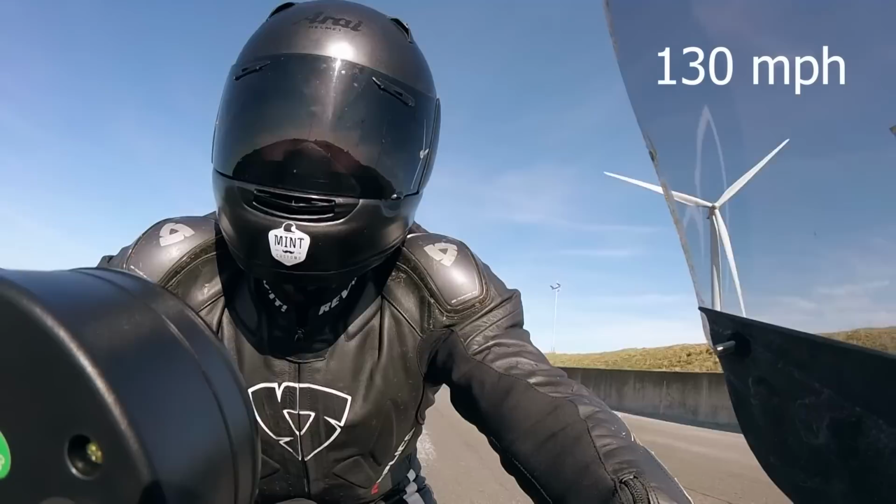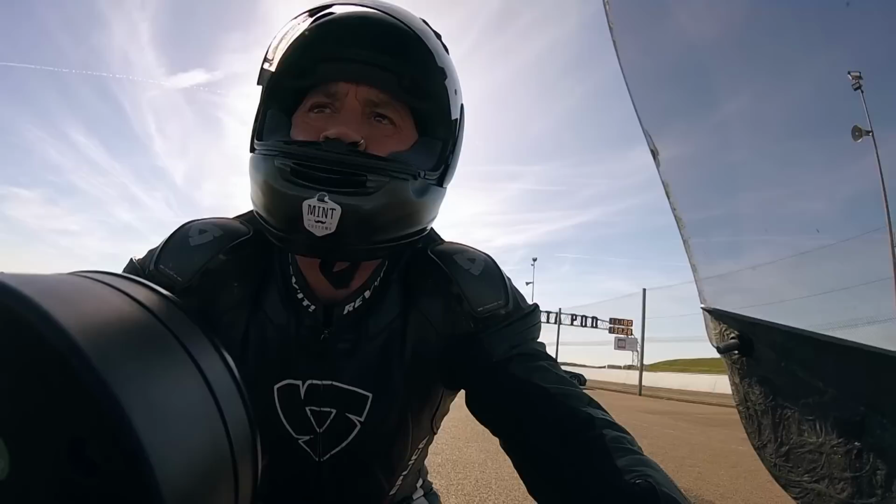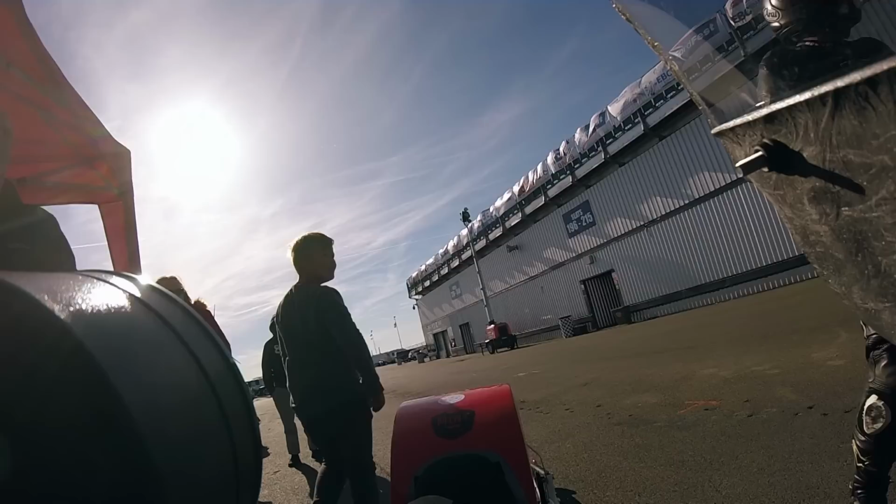130 mile an hour. As it was, we'd built it with a stock R1 engine in it, so I couldn't ask any more out of the bike. The bike was excellent. Chassis at the end, I knew exactly how to ride it. So even with fighting it where it was, I was more than happy with the bike. The bike is phenomenal. I've broke the 11, have I? No, it's still 11.0. So close.